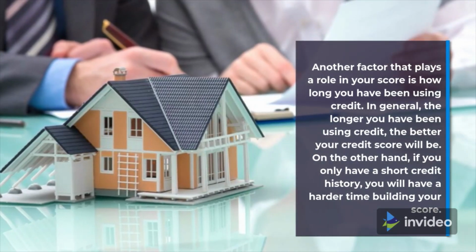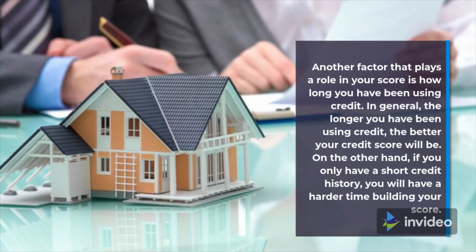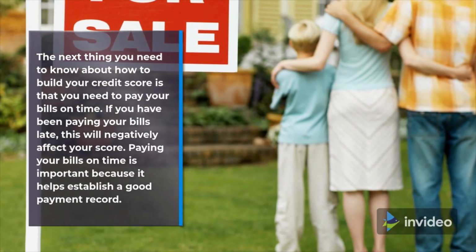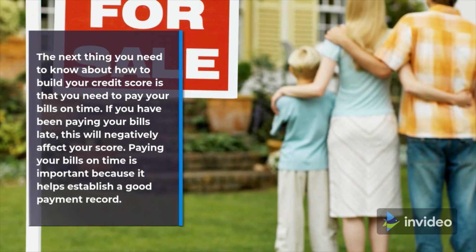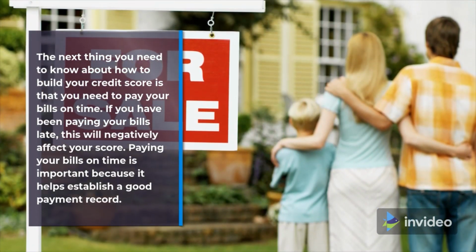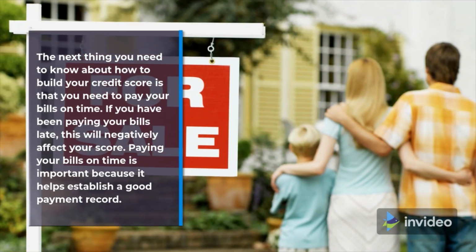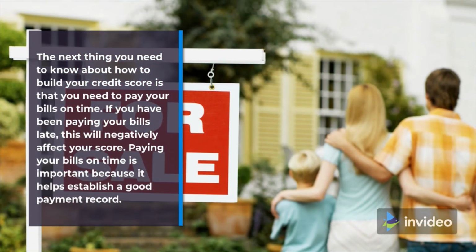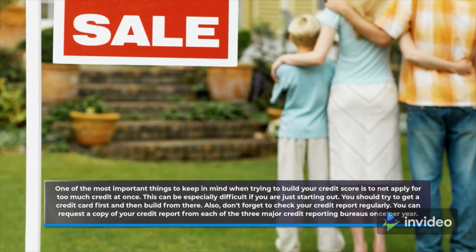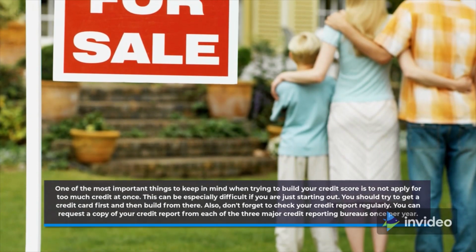One of the most important things to keep in mind when trying to build your credit score is to not apply for too much credit at once. This can be especially difficult if you are just starting out. You should try to get a credit card first and then build from there. Also, don't forget to check your credit report regularly. You can request a copy of your credit report from each of the 3 major credit reporting bureaus once per year.